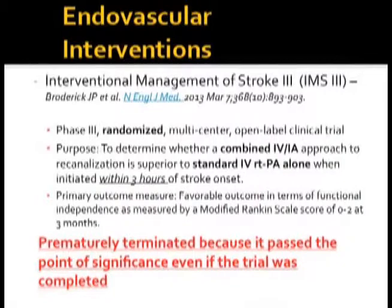So then the IMS-3 came out. This was supposed to be the end-all, the answer to everything. Phase 3, NIH grant, huge multi-million-dollar trial done across the country. And they were going to combine IV, a partial dose of IV, and then finish the dose with intraarterial, inside the blood vessel. And then versus IV TPA alone. Had to be within 3 hours.